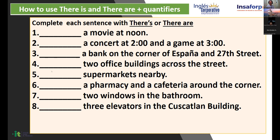Okay. Let's go to number five and six, right? Five and six. Number five, there are supermarkets nearby. Nearby, sorry. Number six, there is a pharmacy and a cafeteria around the corner. Cafeteria around the corner. Excelentoso. Okay. Group number four, right? Ingrid and company. Number seven and eight.